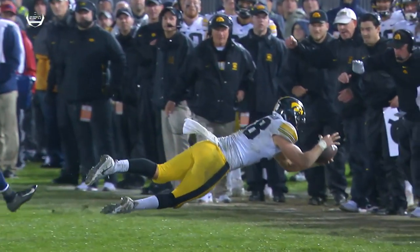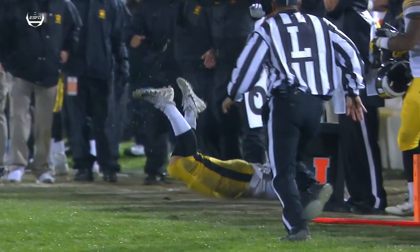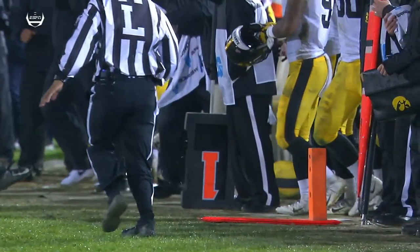Athletic play. Now, this is not about the feet. This is about the control of the football. That is a tough, tough call. And again, what's critical here is the call on the field is a catch. Yep.